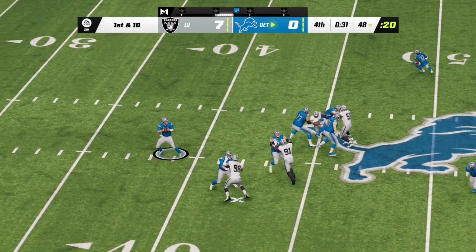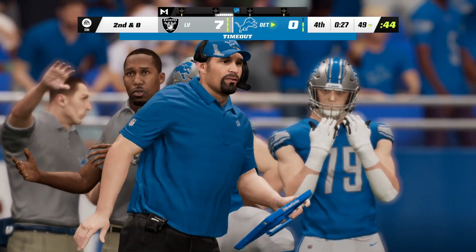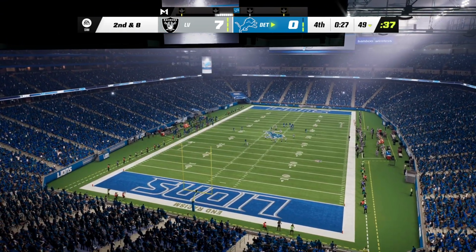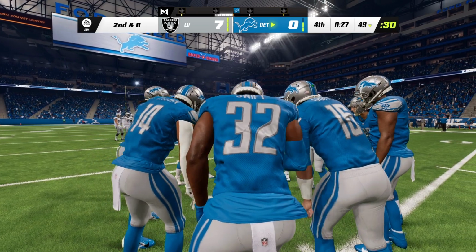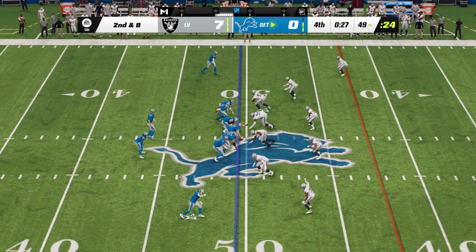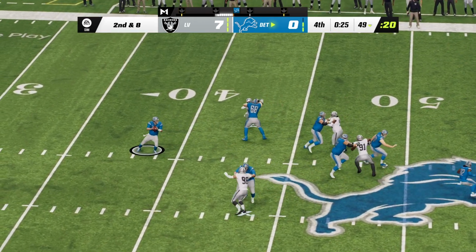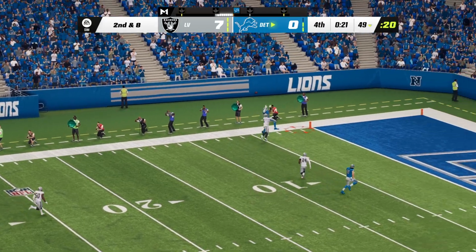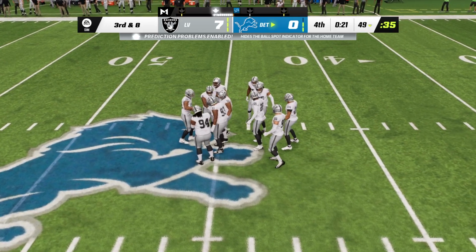Now it's Goff. And that's out to the flat for Swift. The Lions will use the first of their timeouts, as they'll stop it with 27 seconds showing on the clock. Now Goff. Throw deep downfield, and that will be incomplete. Trying to dial up the long way out there, but it'll be third down.